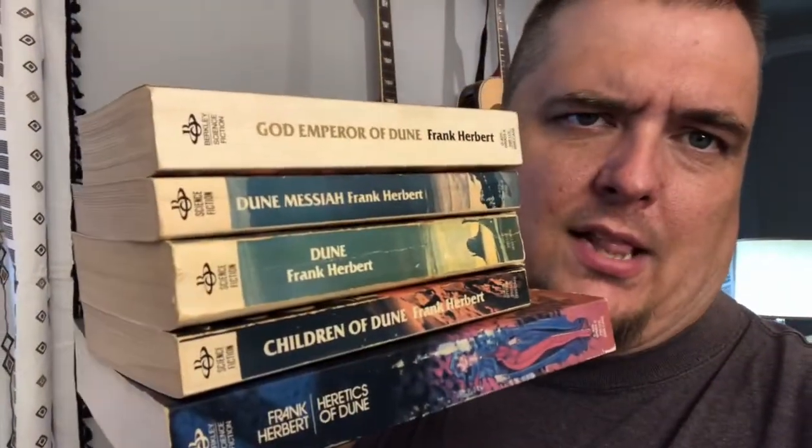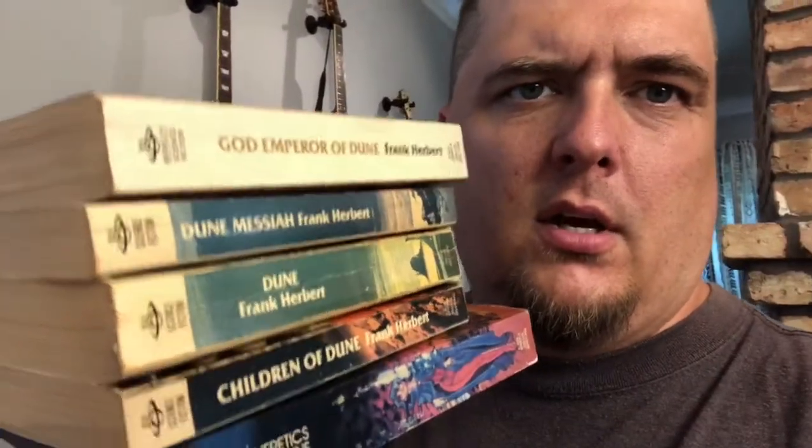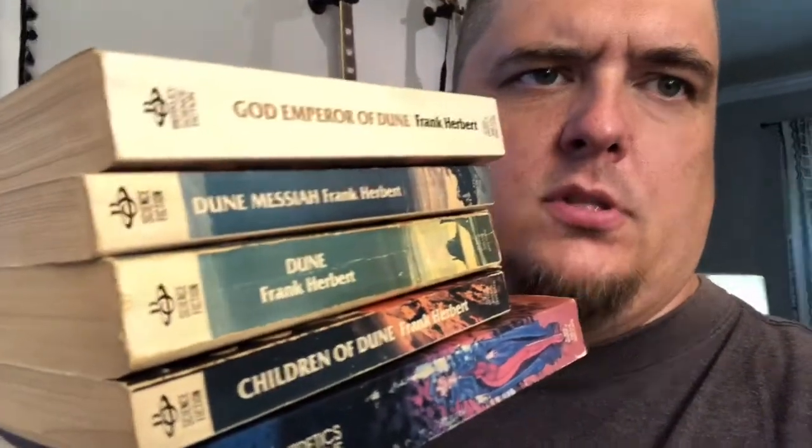$220. So the rest of these Dune books are, the big one on the bottom is like $12, $14. The other three I'm going to list as a lot, and they aren't first presses or anything, so they're nothing super special, but I'll probably get $30 for those vintage paperback Dunes.